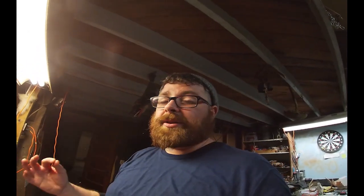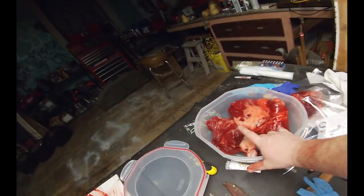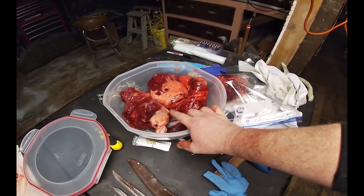And if you're wondering about the flavor and the taste of this, it's literally like a rich beef. It's better than beef. I'm not even joking. But we're going to do one of these as a roast. And I got something special, I think, for the back straps. So stay tuned.